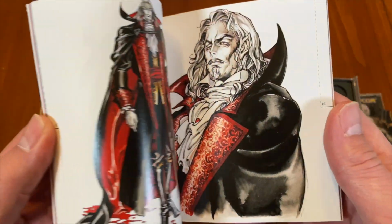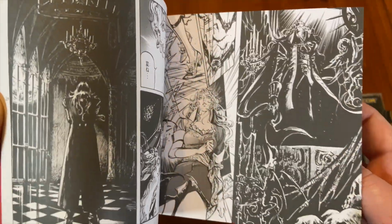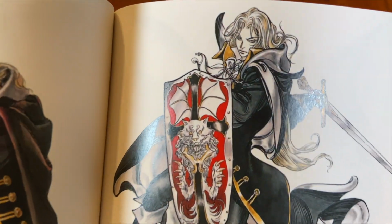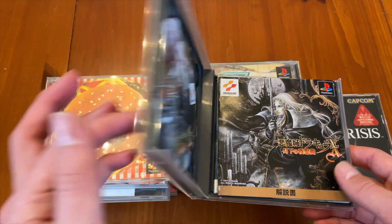I haven't shown off many of the inserts of these games, but I love the artwork for Symphony of the Night. Oh, it's a little manga. Oh, man. Beautiful, beautiful character designs. So happy that they carried these forward into the Game Boy Advance games and beyond. So let's put that aside.